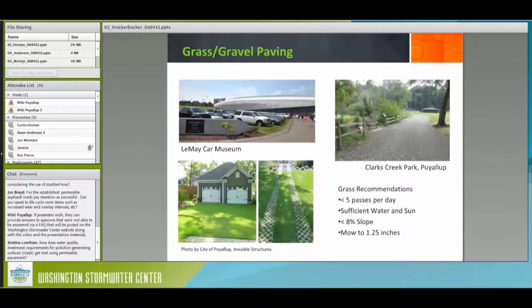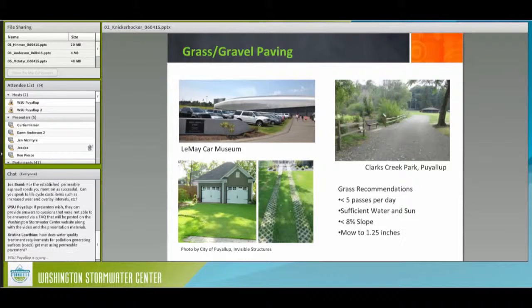A couple things to keep in mind is, especially getting them established, it's really important that they have irrigation and also access to sun. So when you're thinking about some of the trails that are out there, you might want to consider going with the gravel pave if it's in a heavily wooded area. I know some of the jurisdictions have looked at putting porous asphalt or concrete in some of these trails and had challenges getting them maintained. So there's a couple of good options out there.